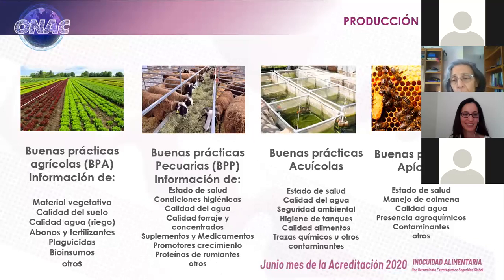And for poultry, we would have the control, prevention, and health of the bees, the hive management, the quality of the water, the agrochemicals in the environment, as well as any other contaminants that could contaminate the apiculture.